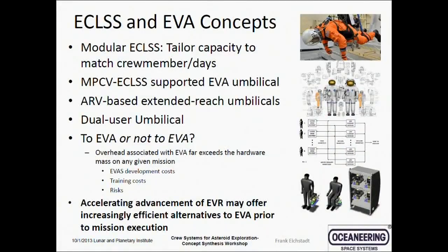Another thing I was asked to look at from Oceaneering's perspective, we have worked somewhat with some environmental control life support systems. We're developing a new suit, and we work a lot with EVA tools. So we're looking at architectural approaches that could reduce the overall mass of EVA capability. And one of those things would be to tailor the capacity of EVA and your environmental control systems to match the number of crew days on a particular mission.